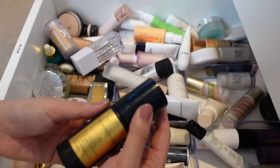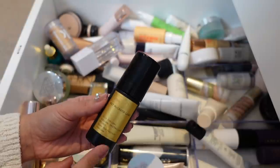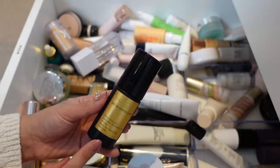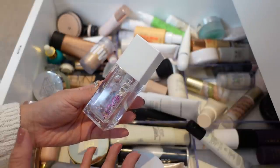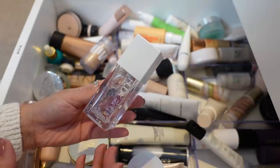Going to keep the Pat McGrath primer only because it is so expensive. And this is actually also anti-aging as well, but this is a little bit more hydrating. It's not really smoothing compared to the Elemis one. I'm actually gonna give this Huda Beauty primer away because I just feel like it doesn't do much for me. I mean, it's a really nice, beautiful primer, but it's just not for me.